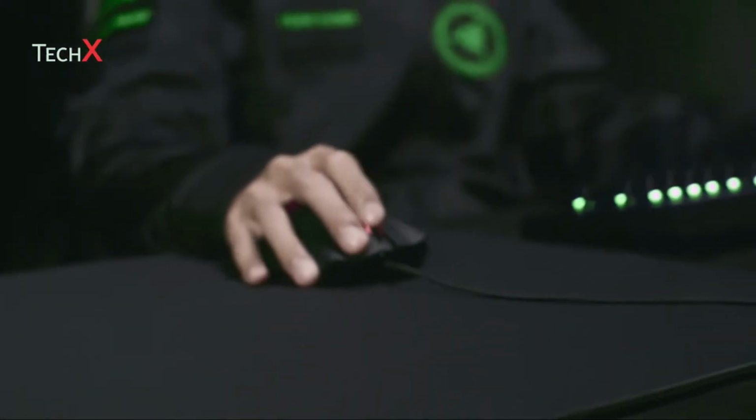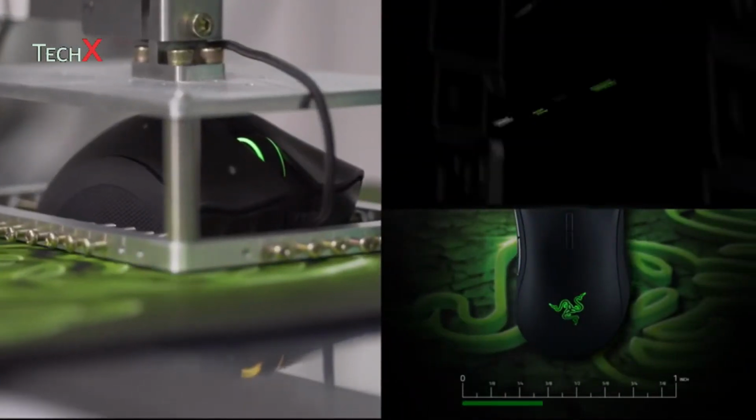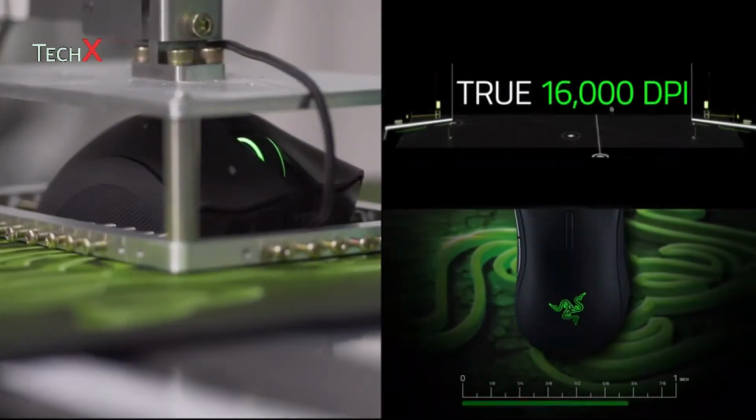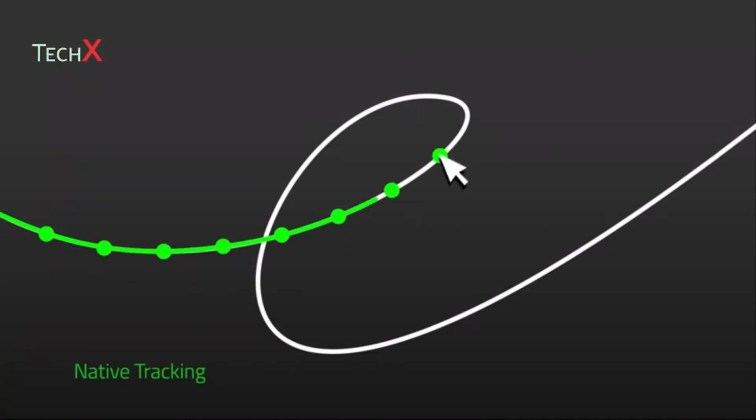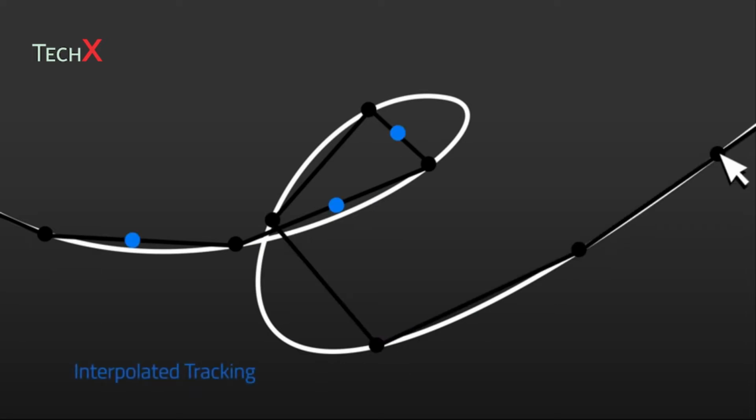Our esports athletes demand the highest levels of precision, which is why our 5th generation optical mouse sensor comes with true 16,000 DPI. True DPI means it reads the exact path that your mouse travels, unlike some other gaming mice which rely on software interpolation to achieve higher DPI levels.